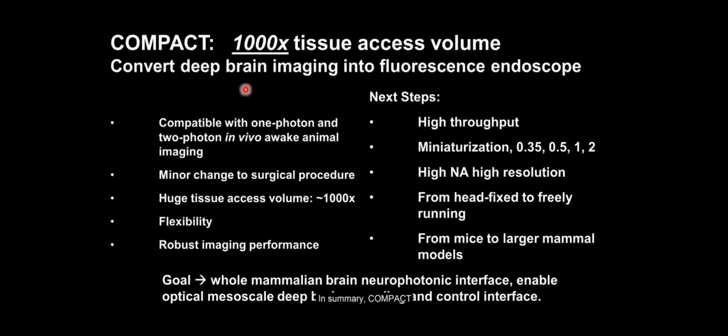In summary, compact is good for both 1-photon and 2-photon imaging. It's a minor change to surgical procedure. In the past, we insert a GRIN lens, now insert capillary. We can gain huge tissue access volume. There is great flexibility. In the past, if the neurons of interest are not there, you need to have a new animal, new surgery. Now you can really freely explore large population to find a neuron of interest.